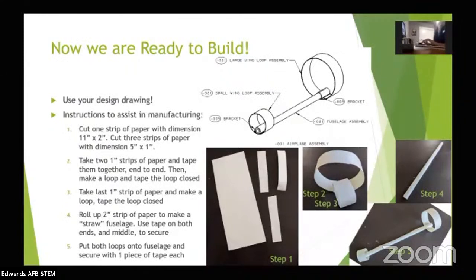Step one says, cut one strip of paper with dimension 11 inches by 2 inches. Now we know this paper is 11 inches this way. So we just need to measure 2 inches on the side here. So you can make a mark or two, and then draw a line where you're going to cut the paper. Got my line here, so I'm going to cut.